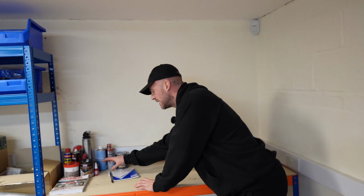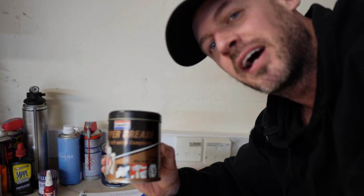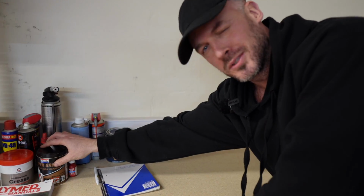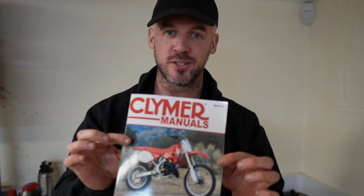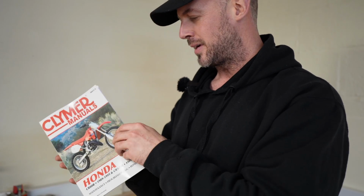We've got all my grease. You guys absolutely admire the fact that I use copper grease. I know. You remind me all the time in the comment section. We've got a Honda CR125 manual. You also tell me often, stop, put the tools down, read a manual first. I have a manual. And I actually want to say, this is a beautiful manual. Beautiful.